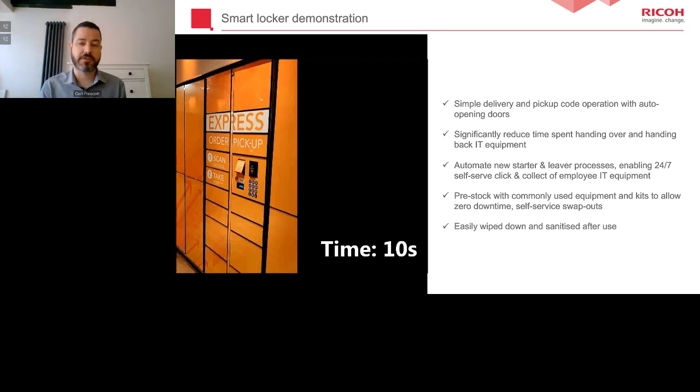We can pre-stock lockers with items, so if there's a break-fix situation and the IT department or a team determines that your laptop's broken, you need a new one, you can essentially have zero downtime, in the sense that I can just go and grab a new laptop, swap the old one in, and that will happen in absolutely no time at all. We have customers that have the buffer stock that they have as part of their contracts, rather than being stored at a supplier for 24-hour swap out, we can have preloaded in a locker for immediate swap out. But really that slide was just to show you it is literally 10 seconds. And in 10 seconds, with only one person involved, it's self-serve, you can have whatever IT kit you need to get into people's hands really, really quickly.